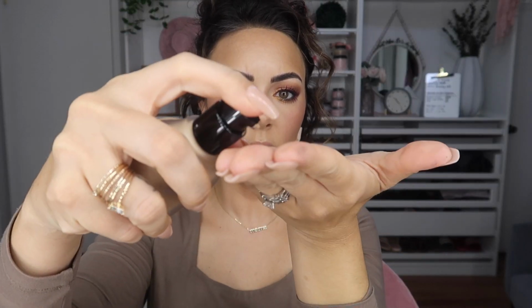Then I wanted to take some of the foundation. I just want to see what it looks like.